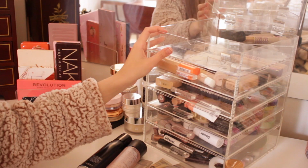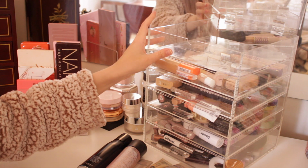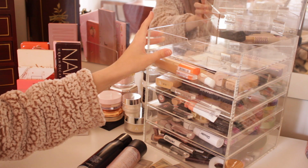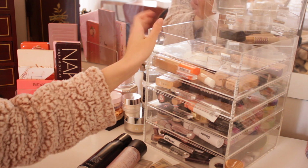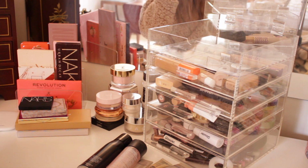Right, so I tend to use the top drawer for all my primers, but I feel like I don't really have a huge amount of primers, so I might try and stick some concealers up here as well afterwards. But I'm going to try and go through these.